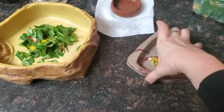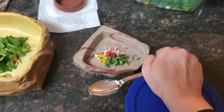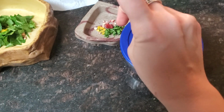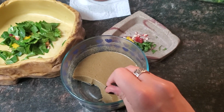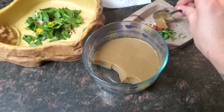Just to make sure he has no problem eating it. He's still a relatively new animal for me, and he's not very tame. So yeah, this is just a plastic spoon that I had left over from my wedding. I had a ton of spoons left over, so I used them for this. This is the Bluey Buffet mix. So I just give him like a little chunk of that.